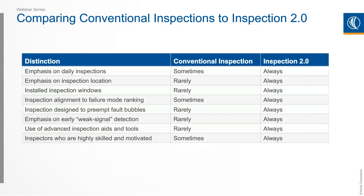Inspections designed to preempt fault bubbles. So we need to know what the at-risk, the high-risk fault bubbles are. I gave you kind of a rough list earlier. How does our inspection strategy relate to those fault bubbles? Emphasis on weak signal detection, the weak signal being the ability to detect the P of the PF interval as early as possible so that we have a long PF interval. We have the convenience of time. We haven't lost a lot of our remaining useful life because we detected the problem far too late.